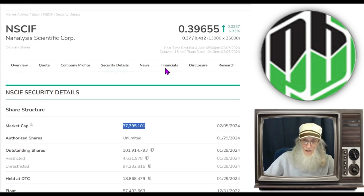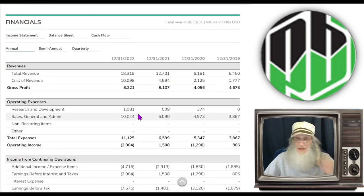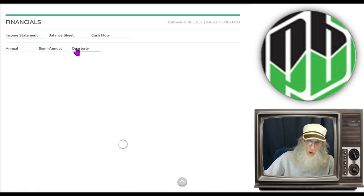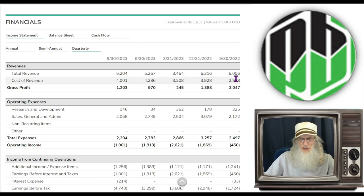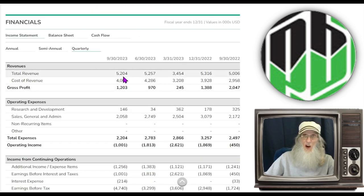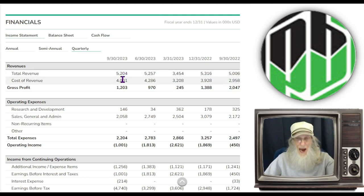What are the finances for this company? All right, they are making money. As you can see, it's been increasing from 6 million to 12 million to 18 million. And they're getting to keep about half of it, 8.2 million. Looking at her quarterlies, basically, she's doing roughly $5 million every single quarter, except for the most recent quarter. They tell us over here in the news, they were able to achieve fourth quarter unaudited revenues of between $9.3 million and $9.8 million. And when you compare that to what you got over here, that is a huge increase, jumping from the standard $5 million up to over $9 million.